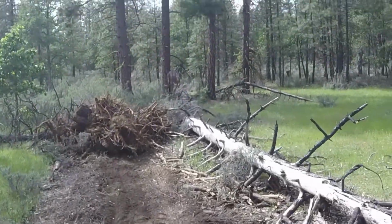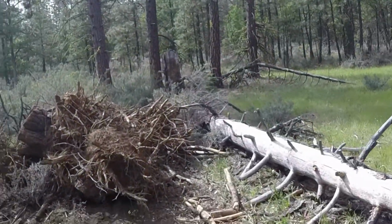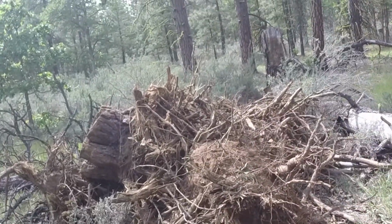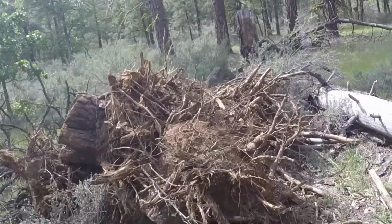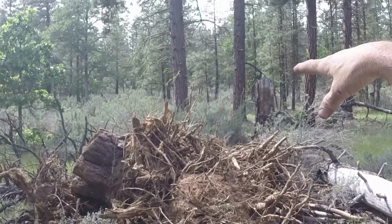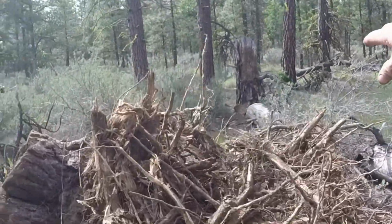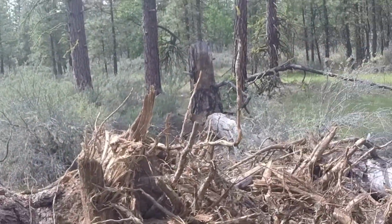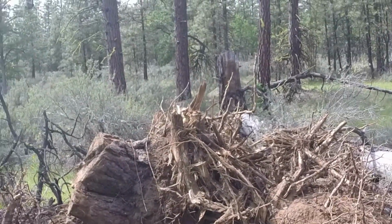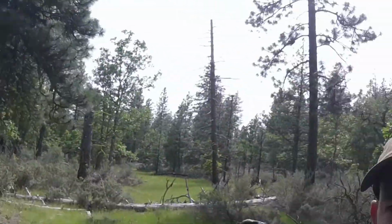These are some pretty massive stumps. I mean, you're talking, there's a pile of 1, 2, 3, 4, 5, 6 or 7 of them. The tips of those roots are 5.5 feet to the very tops of these little pieces. So there's no way I could have moved them without a backhoe. It's not going to happen.